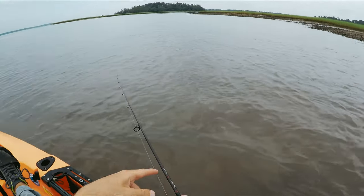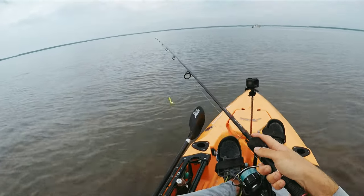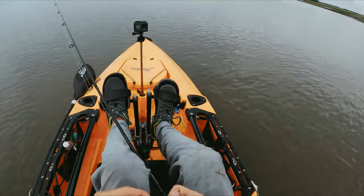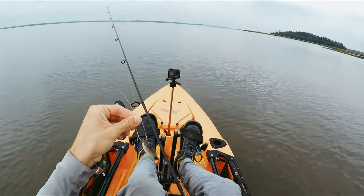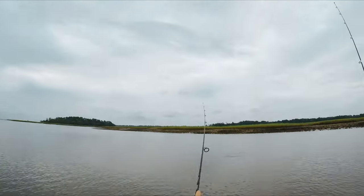It's all of them, if you can't tell. I think one just hit my kayak. They just ended up swimming right at me for some reason. Okay, these fish are being picky, so we're gonna try something different. Same jig head, we're just gonna put a live mud minnow on it and just throw it out there and let it sit, see if they pick it up.